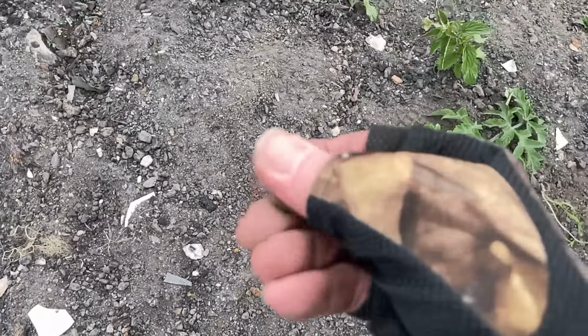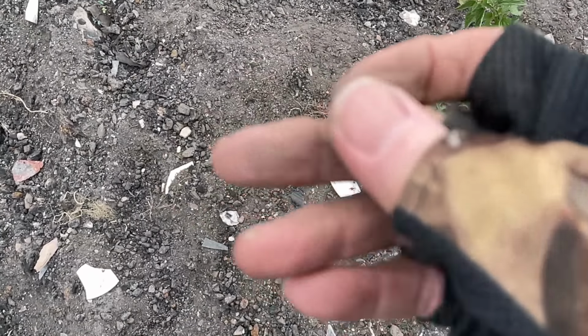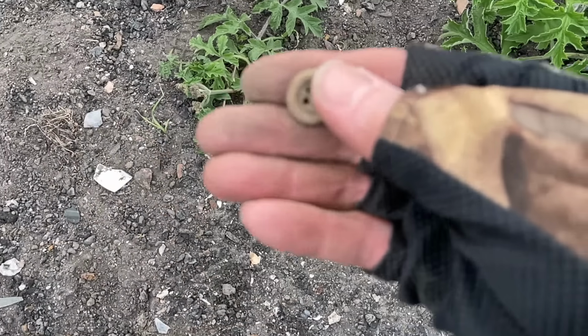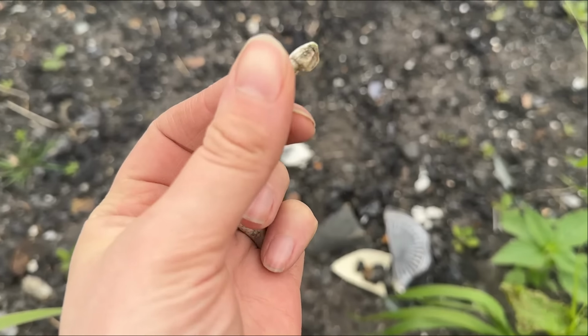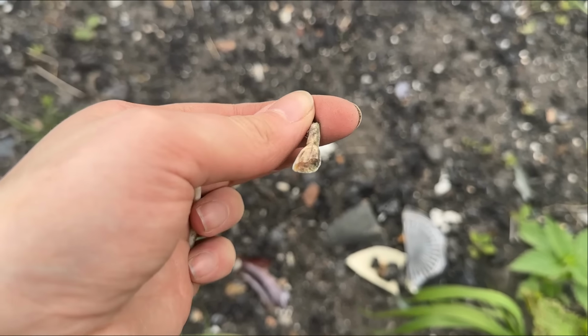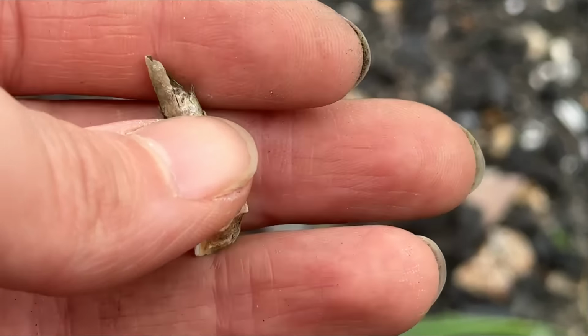Another button. What's this one made of? Bone, I think. We're getting them all. Metal, glass, bone. Need a mother of pearl one next. You've also found some teeth here. That's obviously a fang, the end's kind of broken. And this is a front tooth of a different kind of herbivore. But you can tell that's not human, the way the tooth is bell shaped, and the back of the tooth looks completely different. So that is what a horse or a cow tooth looks like.